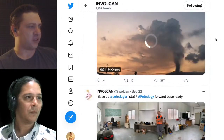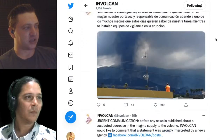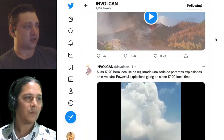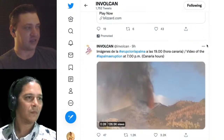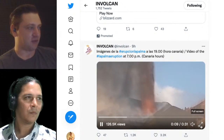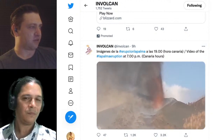They're also running basically snowplows to push all the ash out of the streets that's been collecting around the town. So the dust masks and stuff like that is important. We had something similar with the tephra. I remember guys sweeping the streets of the tephra after the eruption. So yeah, it's really heavy stuff for them to be going through. Yeah.